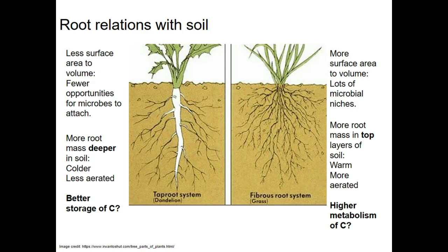Conversely, you've got the fibrous root system on the other extreme. Obviously, there's all sorts of things in the middle, which I did take into account. But for the purpose of this talk, we'll just talk about these two. So you've got lots of root mass in the top. It's very warm, lots of air going on, lots of space for microbes to attach to the little tiny root pieces.